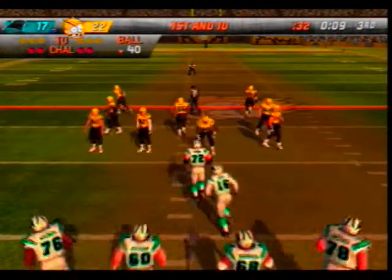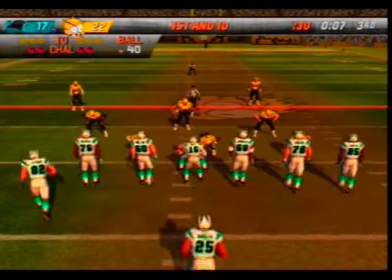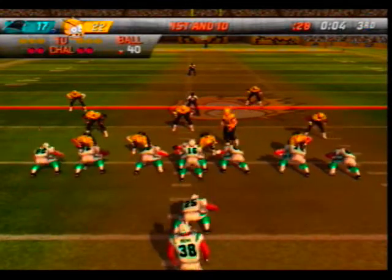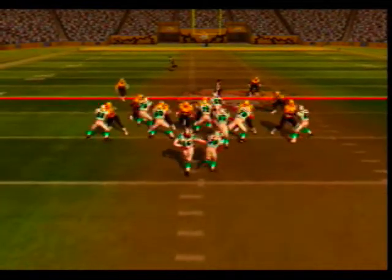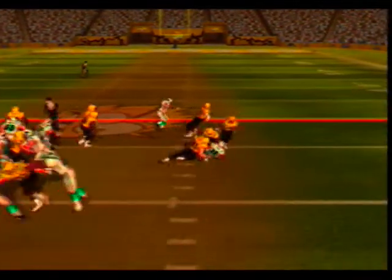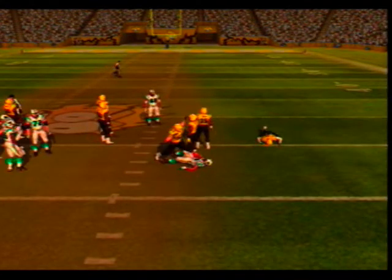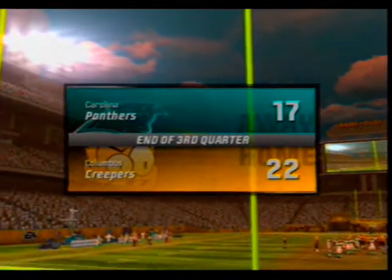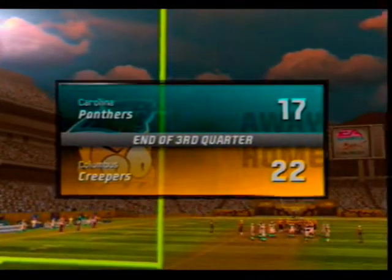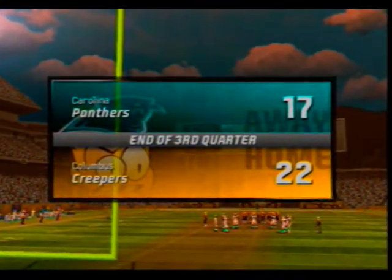Ball on their own 40. The backs are lined up in an I. Hand it off to the back. Sarah is there on the stop at the 43. So we've reached the end of the third quarter with the home team ahead of the Panthers 22-17.